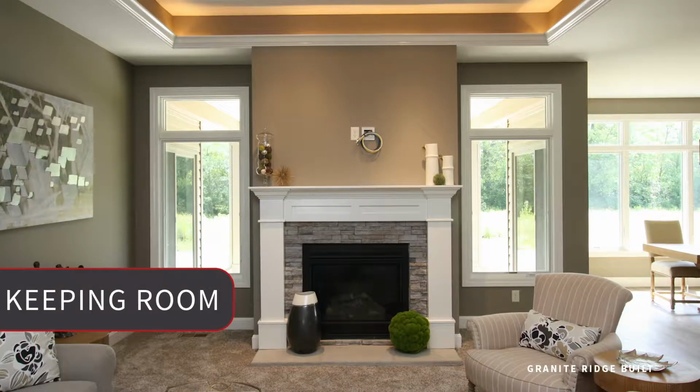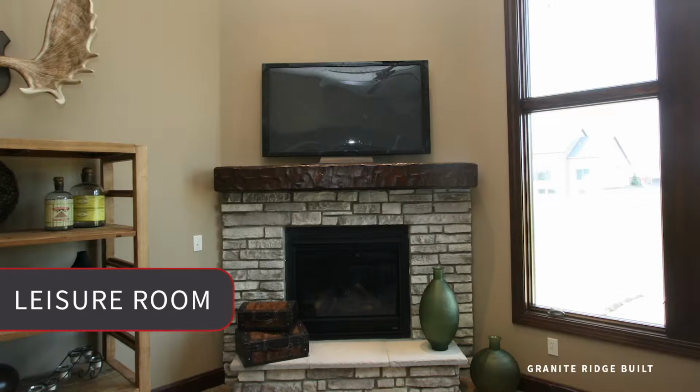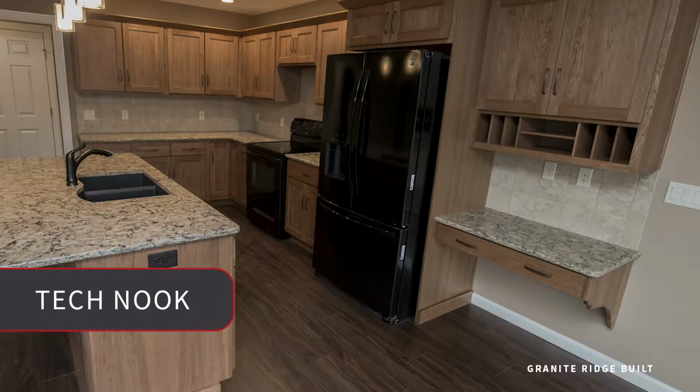I find it interesting from the name standpoint how we started with the keeping room, then transitioned to more of a gathering room. Now we're knowing things more as hearth rooms, and now probably leisure rooms are going to be coming on. And for many years, homes had libraries, but that's evolved over the years. It went from a library to a den. Now we don't have either. We have tech nooks, just a small space to put your computer or your iPad.